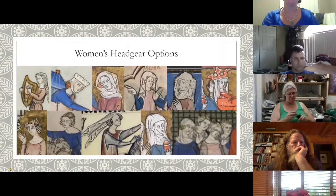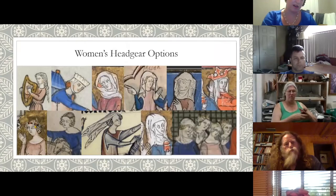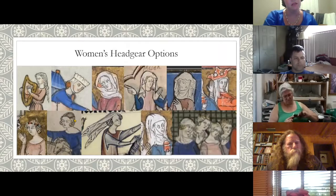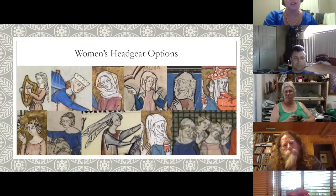Women's headgear options. We have a few choices here. We have the uncovered hair, which is probably more of an artwork thing than a real life thing. We have probably the simplest hairstyle from the 13th century carrying over a bit. We have women in hair in cauls off to the side, and she's got some kind of circlet across there. We have braids that are sewn or pinned up. A pair of cauls covered by a veil that's flowing in the wind. Cauls covered by a rectangular wrapped veil, a veil that's just draped over her head.